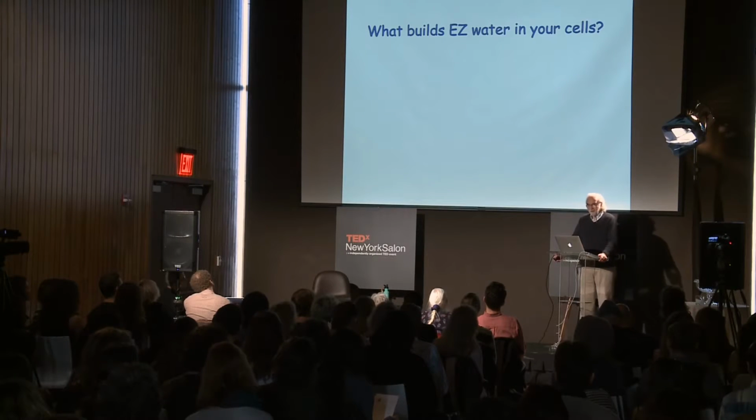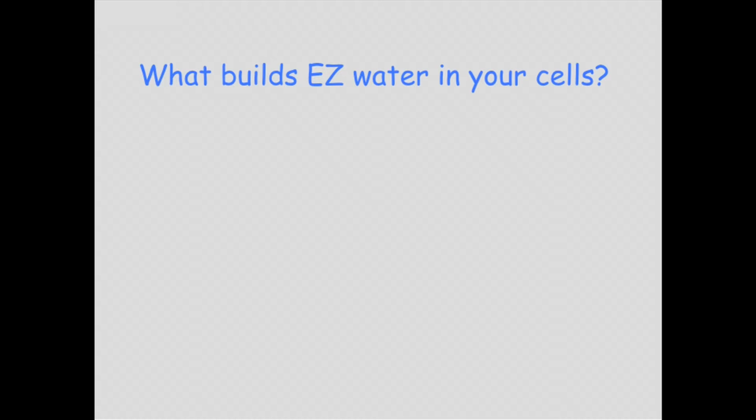Light matters for function and therefore for health, and water matters for function and therefore for health, because they all build EZs, and the EZs are needed for proper function. So for your health, what builds EZ water in your cells? Well, there are a few things we can think about.